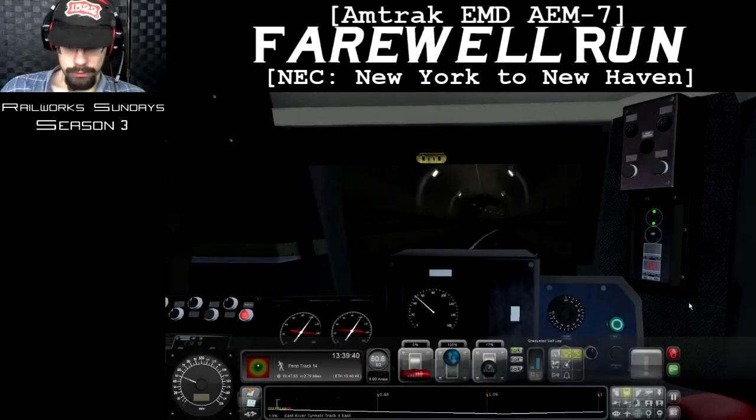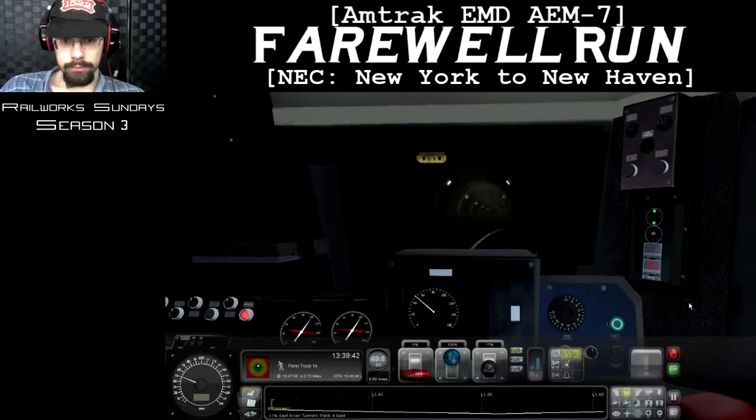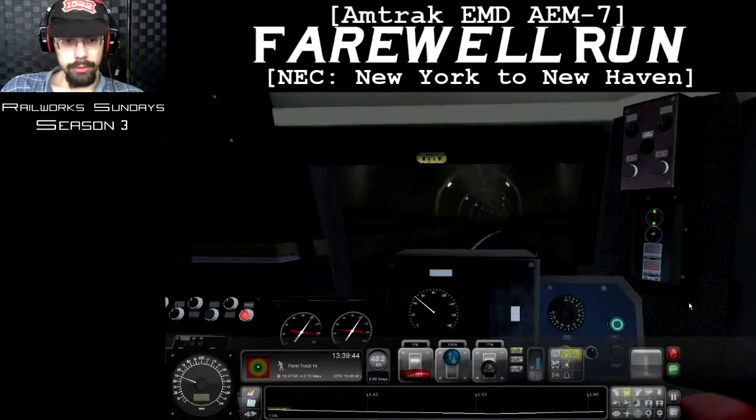Keep the brakes in check for a little bit, at least until we get to a segment where it's not too steep. This is a 1.5% grade. That's crazy.